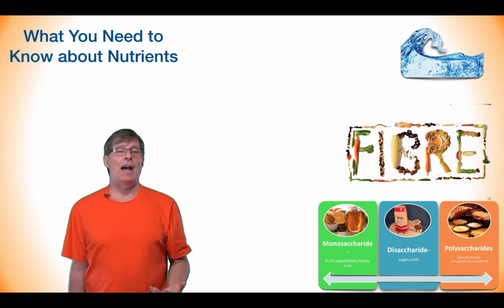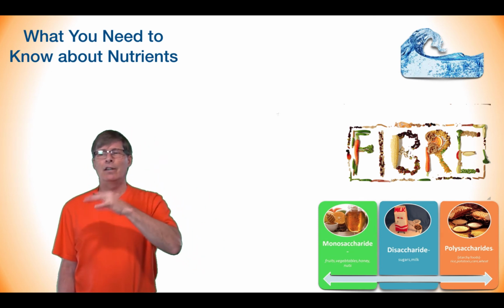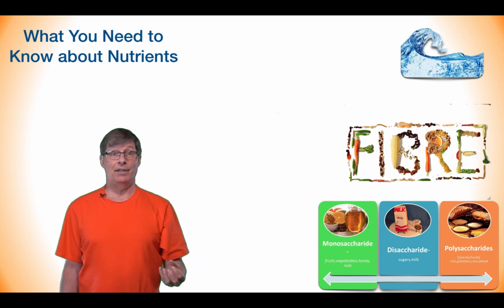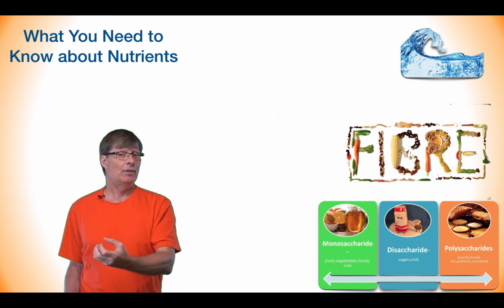So now let's look at fats. Now, fats is a bit of a misnomer. Fats in and of themselves aren't all bad, but there are different types of fat, like there are different types of carbohydrates. So let's look.